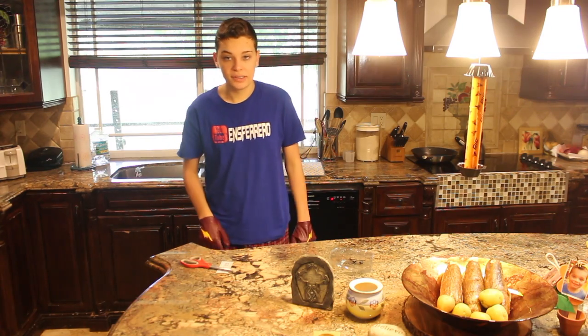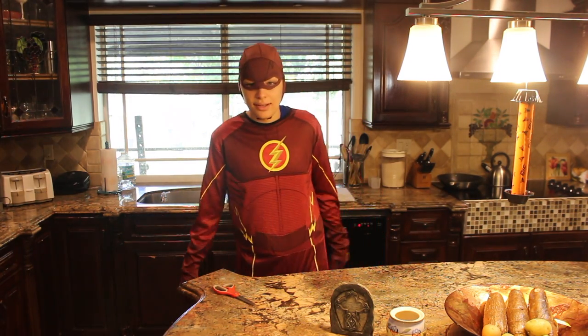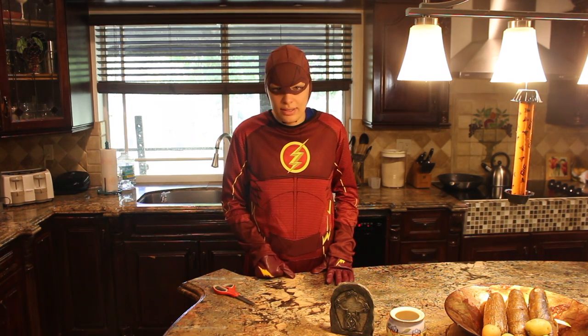I'm gonna go grab the costume. Alright, so this is what it looks like in the costume. And with the gloves, it's pretty good quality. But this mask is so cringy right now because it keeps covering my eyes, so.